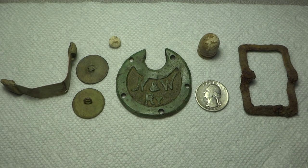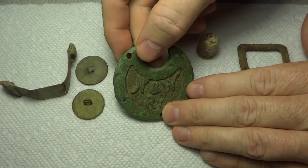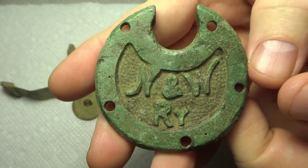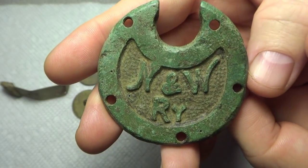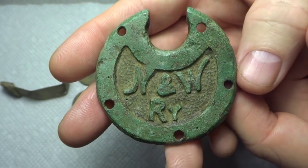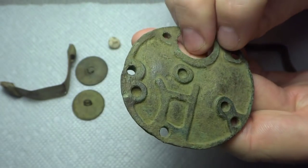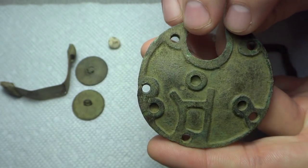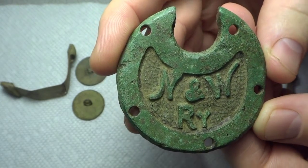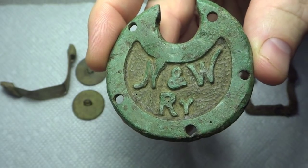No doubt about that. Wanted you to take a look at this lock plate. I got it all cleaned up. This thing turned out really nice. I love all the green patina on this. NNW Railway stands for Norfolk and Western Railway. They went into existence back in 1839. The lock plate is fairly old. I think it's late 1800s would be my guess. And it's kind of a rare lock plate. This is an old switch plate lock from the railroad company, obviously.